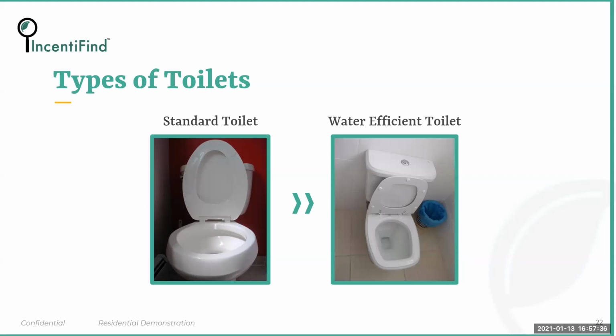And of course, what you might see as a unique difference between each toilet is that the standard toilet's only got one particular flush function, right? You have the standard handle that you press down and it just gives you that one kind of flush. But on a more water efficient toilet, you might notice on the top there are usually 2 different types of buttons that you can press. If you press one of those buttons, that could be for liquid waste.